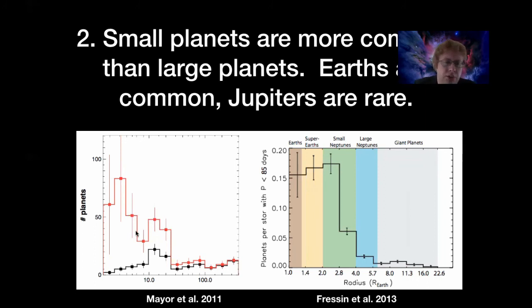So these two graphs are showing the results of two major surveys. This one with HARPS using the radial velocity method, and this one with Kepler using the transit method. And both of them find basically the same thing, which is that when you look at this regime here, giant planets, massive like Jupiter, there are relatively few such planets. But when you start looking down here at things that are roughly the mass of Neptune or lower, all the way down to the mass of Earth, they become much, much more common.